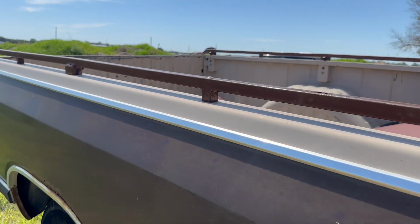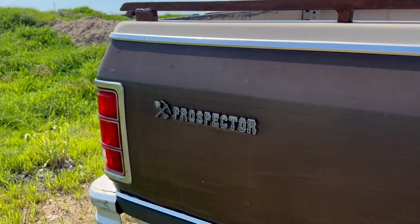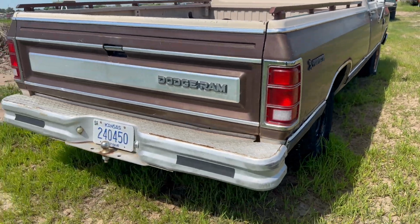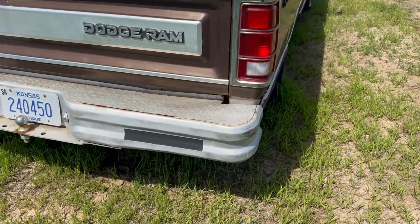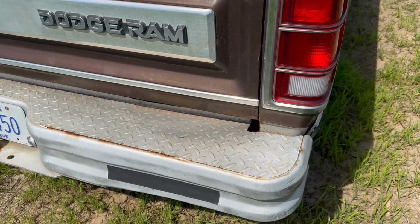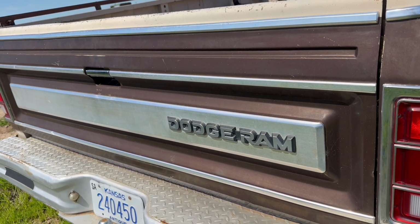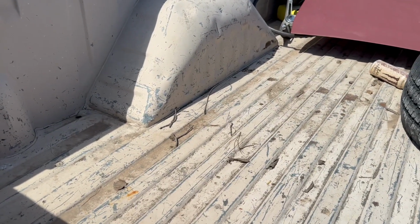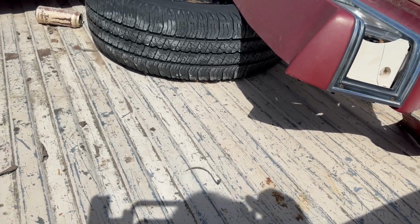Did have some kind of homemade bed rails on it. Around the back, the typical step bumper from the 80s that we saw on a large portion of these old pickups. Tailgate, nice and looks pretty good and clean. A few dings and dents in it. And even inside the bed, this thing is not hammered. It's got some dings and dents in it, but it isn't destroyed by any means.